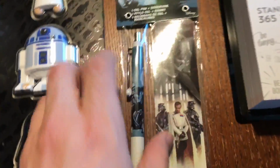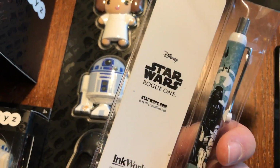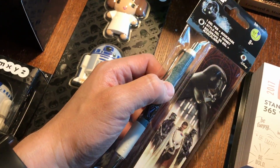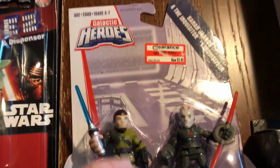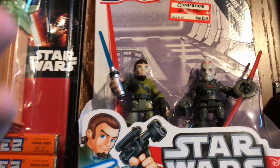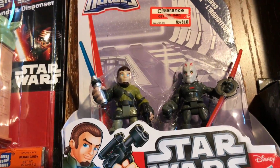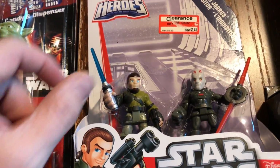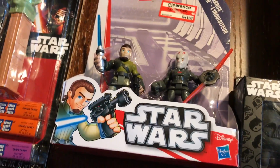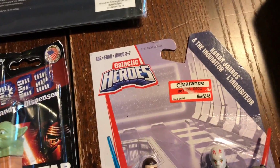In the calendar store, they also had bookmarks and pens, and so I've got a Darth Vader bookmark and pen set, specifically with the Rogue One branding, 75% off. Could not pass that up. I skipped over the Inquisitor and Kanan here, but as you can see with the clearance tag, $3.48, half off. Jedi now has Inquisitor and a Kanan minifig. Well, can I call these minifigures officially? I guess they're minifigs of sorts. Not Lego, of course, the Galactic Heroes series.